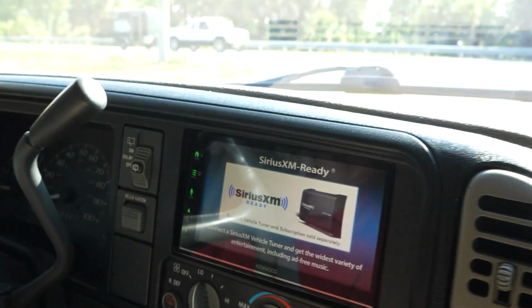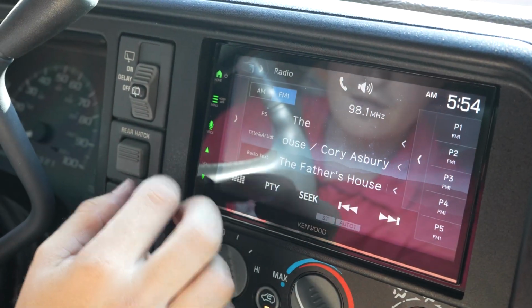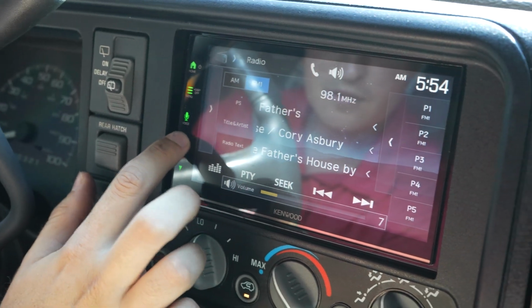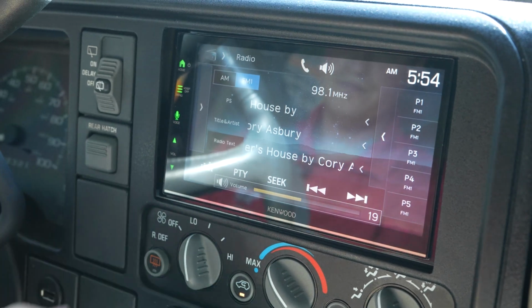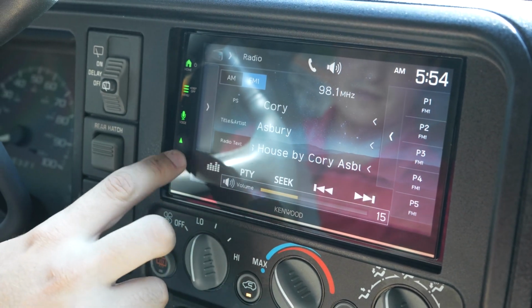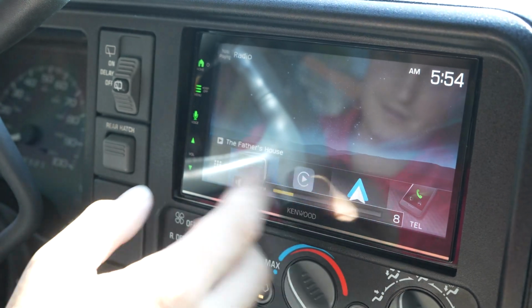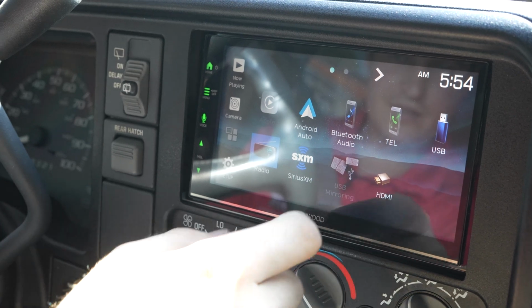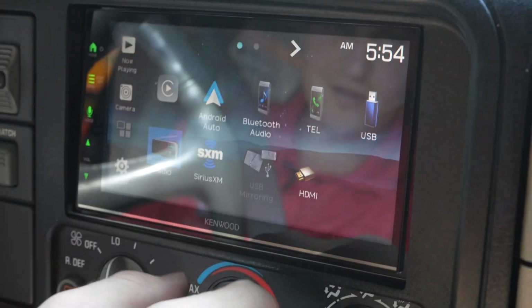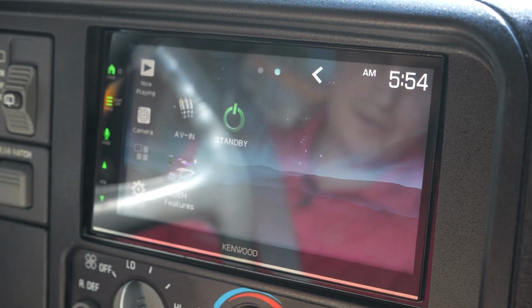Got a nice radio here. Let's see if we can turn it on real quick. All right, let's see, volume. So you got a nice radio here. Android Auto. Let's see. Got a couple different things here. Sirius XM, Bluetooth, AM, FM, USB. Pretty cool. Camera. You got a backup camera.